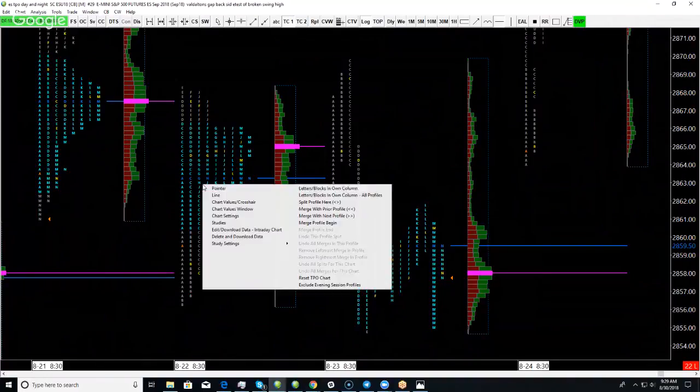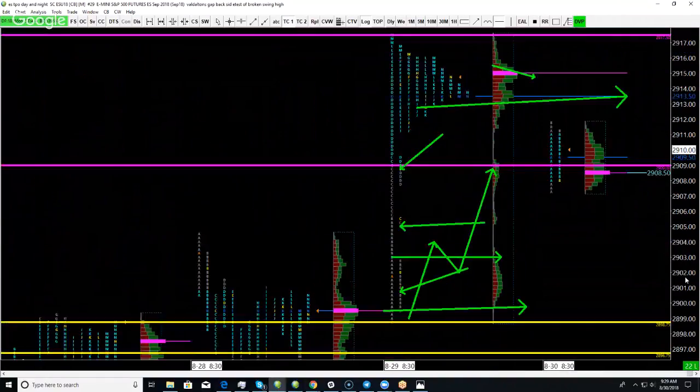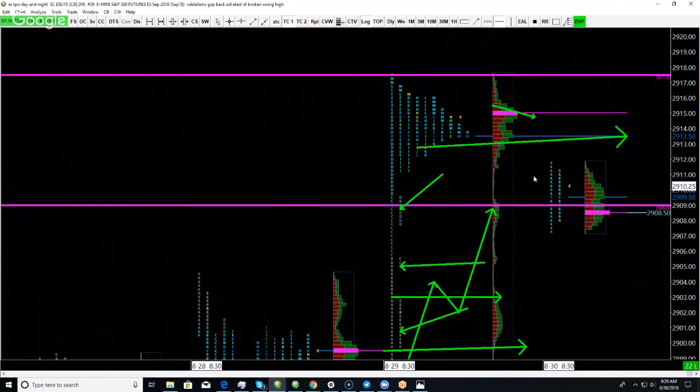Same thing here. We opened up. See how we opened up, pushed down, came back to the point of control, chop, chop, chop, rolled down. But it was choppy because we were inside the balance, right? So things have changed because we are now underneath the point of control. We're at the bottom area of value and we're undervalued. So that should send an immediate message to you.